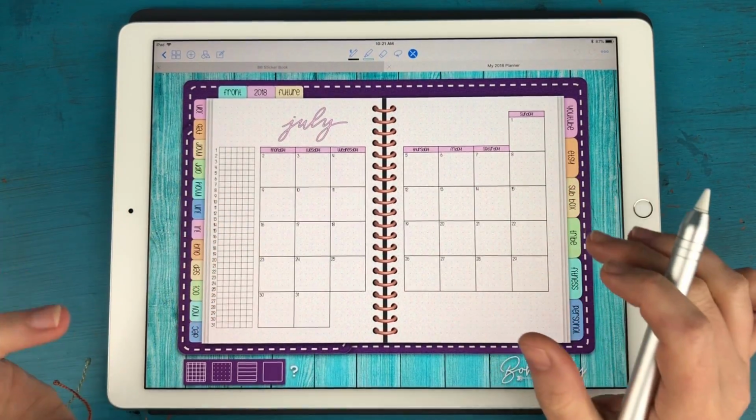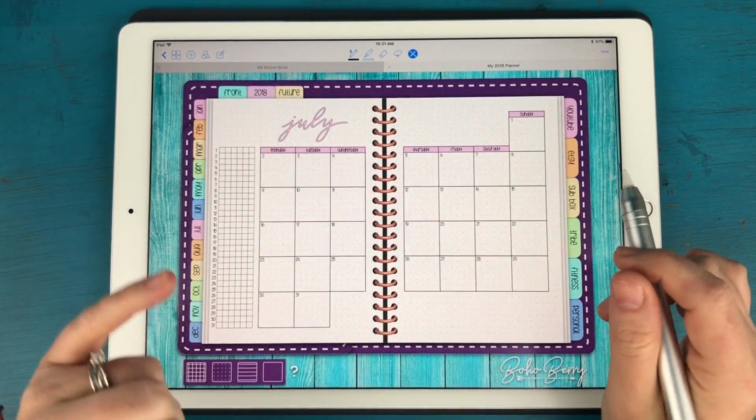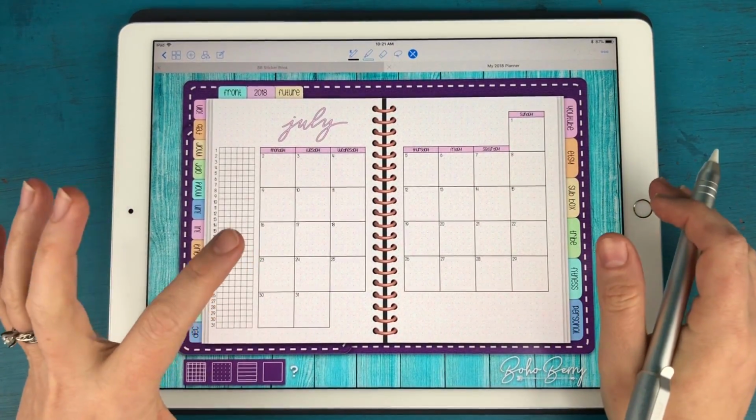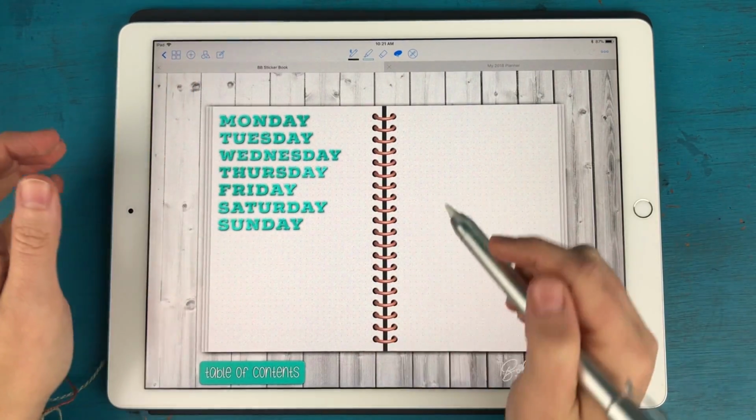So for July, I'm going to be doing a sunflower theme. If you're in our Boho Digital Planners group, then you know that I released the July sticker bundle, which, let me swipe to it here.